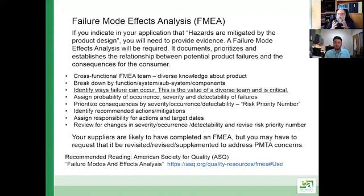But the basics are you gather a cross-functional engineering team. Diverse knowledge about the product is critical. This is not an analysis where you lock your lead designer in a cubicle and he sits in there for a week and comes out with this. The diversity of a team is important to make this work. You break your product down by functions and systems and subsystems and components. It's a taxonomy. And you identify ways that the failure can occur. And this is the value of a diverse team, and it's a critical element because the way an FMEA can fail is that you neglect to collect all of the potential failure modes.